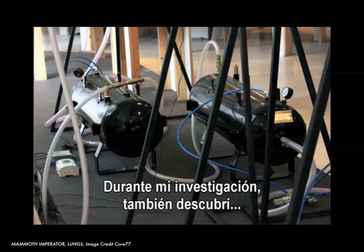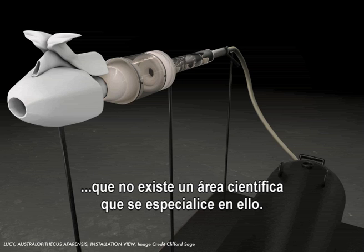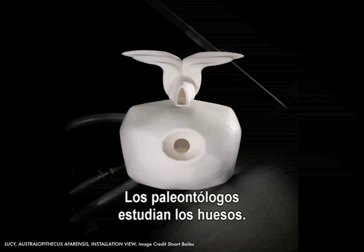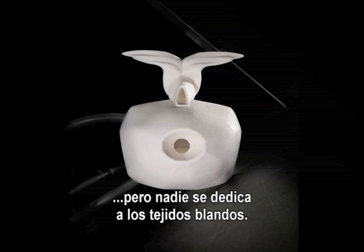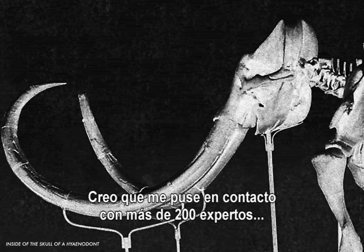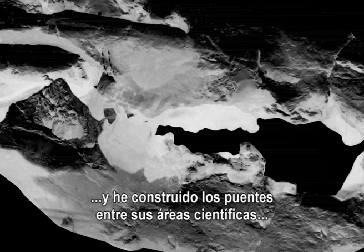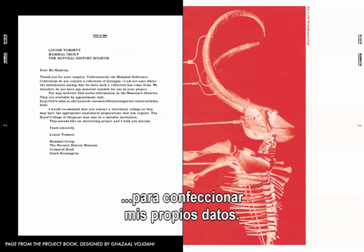And by doing the research, I realized that there's no area of science which is specialized in that. There are paleontologists who study bones, there are surgeons, there are zoologists, but nobody actually works on the soft tissues of extinct animals. So I've now been in touch with more than 200 experts, and I created bridges between their different areas of science to create my own data.